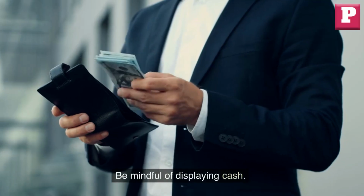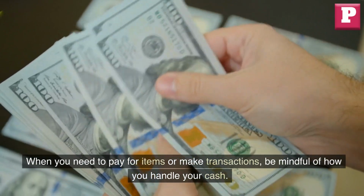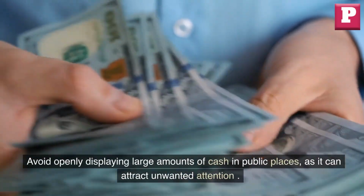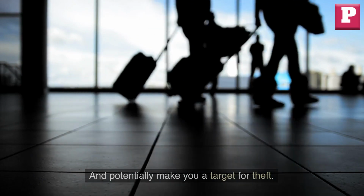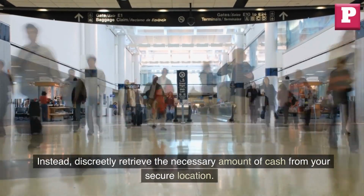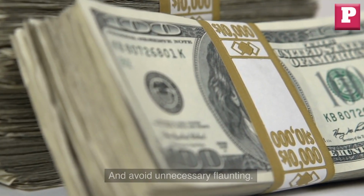Be mindful of displaying cash. When you need to pay for items or make transactions, be mindful of how you handle your cash. Avoid openly displaying large amounts of cash in public places, as it can attract unwanted attention and potentially make you a target for theft. Instead, discreetly retrieve the necessary amount of cash from your secure location and avoid unnecessary flaunting.